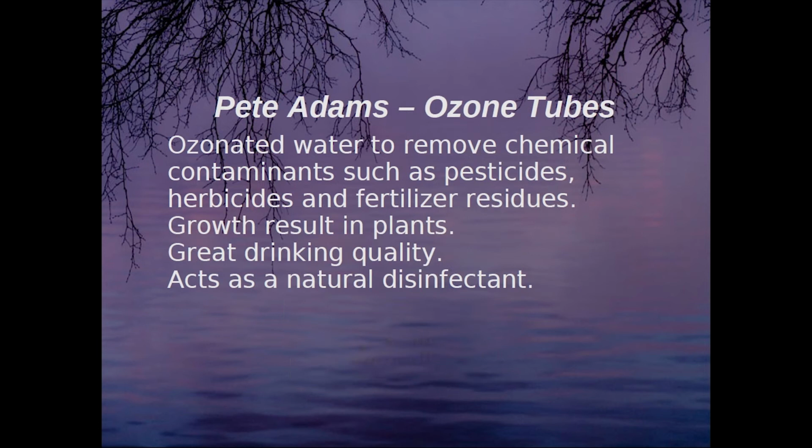Now we have Pete Adams' ozone tubes, producing ozonated water to remove chemical contaminants from the water supply, but also with a growth result in the plants, great drinking quality, and water that acts as a natural disinfectant through the presence of the ozone, which is dissipated very quickly.